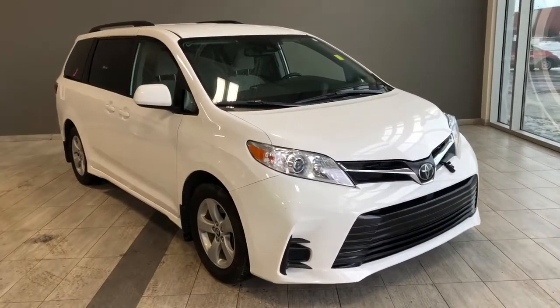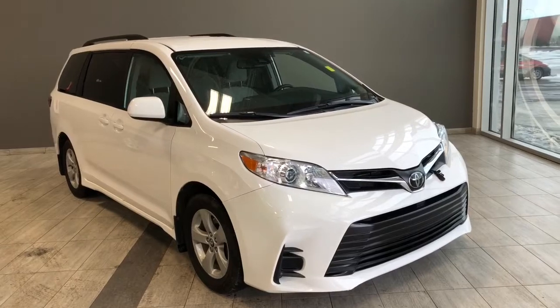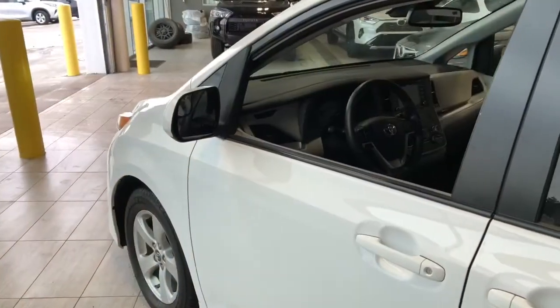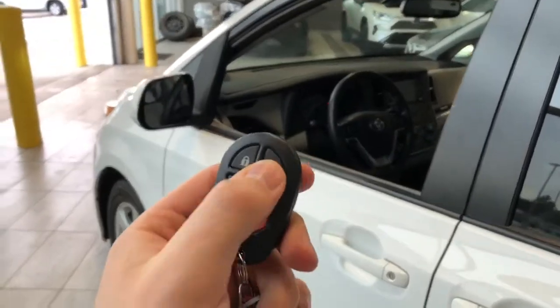Today we're going to be looking at a 2020 Toyota Sienna. This is an 8-passenger minivan in white, driving on 17-inch wheels. Helping us inside is our key fob here. It has our lock and unlock button.